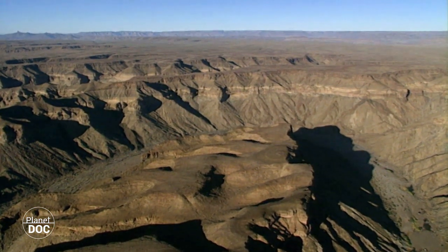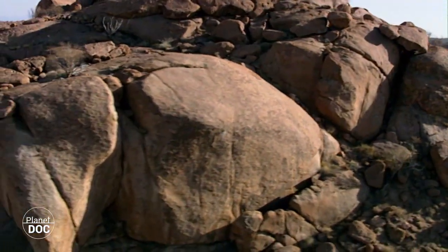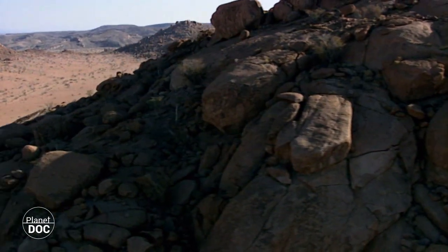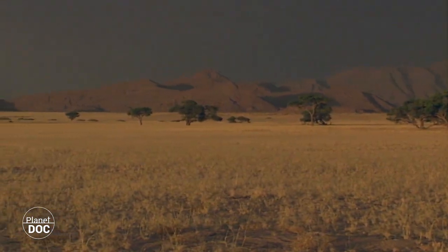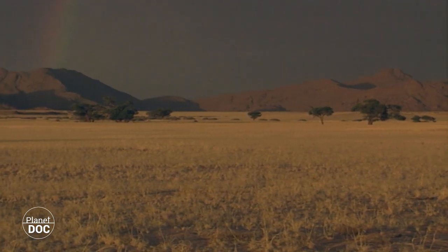This is the oldest desert in the world, a dry region where 14 years may go by without a single drop of rain falling. An unforgiving landscape where nature demonstrates the extent to which animals and plants are able to adapt and conquer one of the most extreme ecosystems on the planet, the Namib Desert.